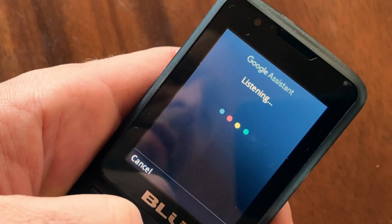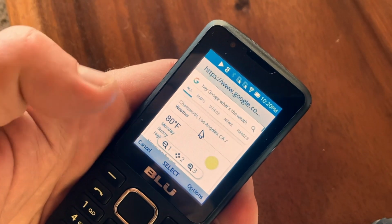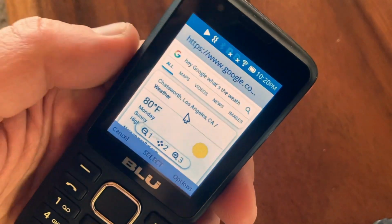Hey Google, what's the weather gonna be like today? Today in Los Angeles, it'll be sunny with a forecasted high of 83 and a low of 55.